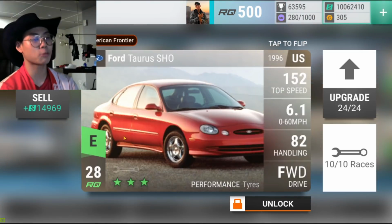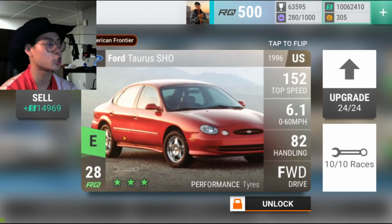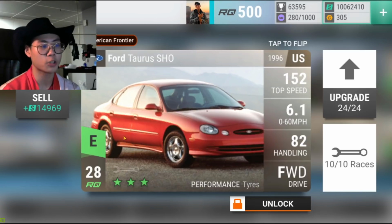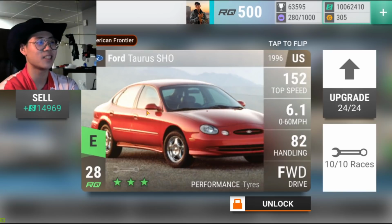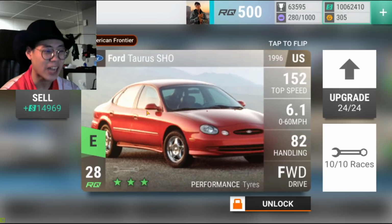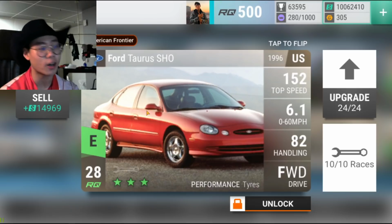in clubs. And then the last one I want to talk about is the Ford Taurus Show. Now this is kind of just Hutch showing us that they have no idea about American cars. They don't know what an American car is because for some reason the Ford Taurus Show is low. It shouldn't be low. If you search up 1996 Ford Taurus Show ground clearance, it's way above 132 millimeters. I think it's like 152 millimeters. This thing is 100% medium.